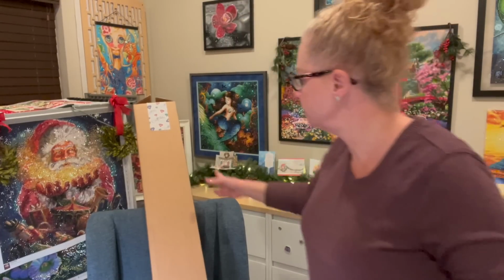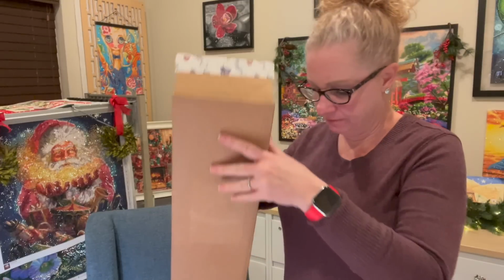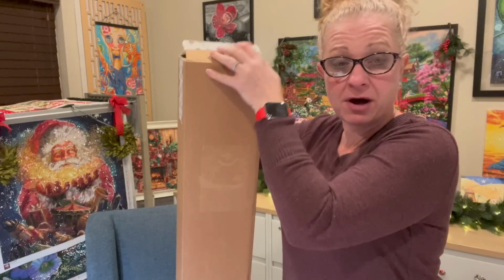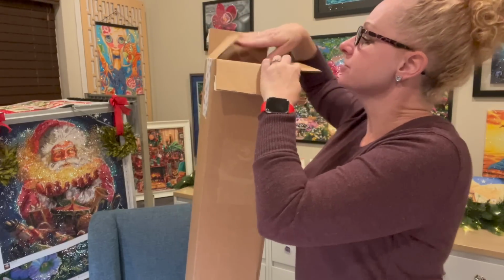So what did Craftibly do? What did they do, y'all? But again, there's nothing better than coming home and then seeing the Craftibly tape. There's just no question who it's from. This is a big box. It feels like one painting, but I'm not sure. They are so nice over there.